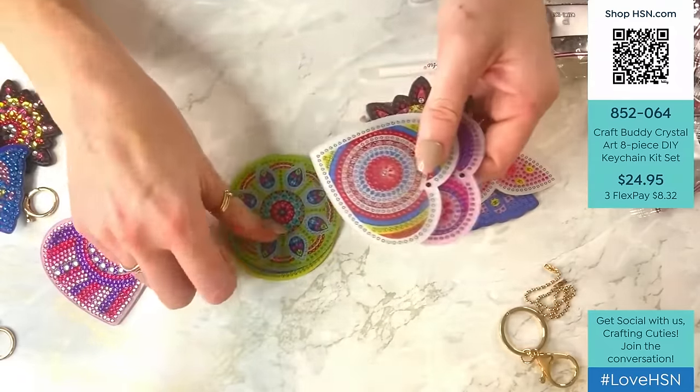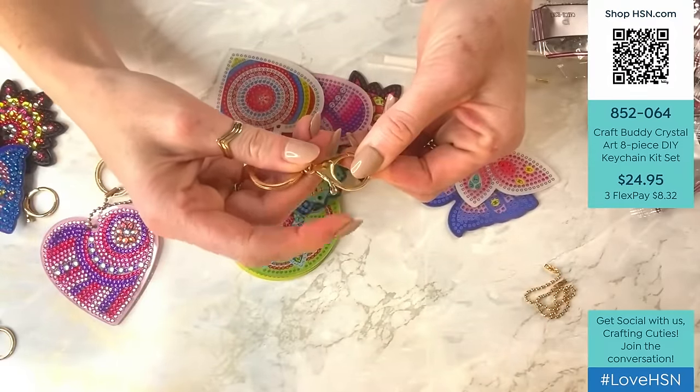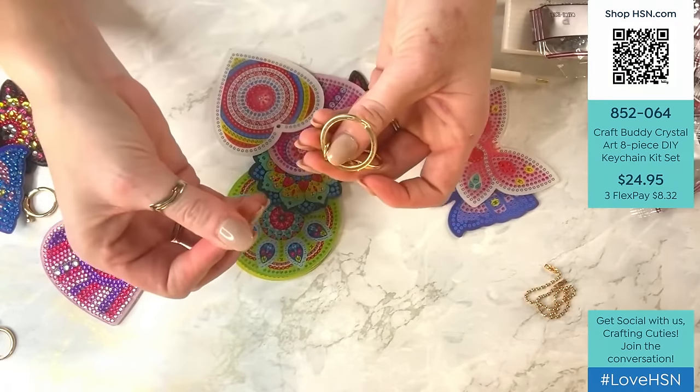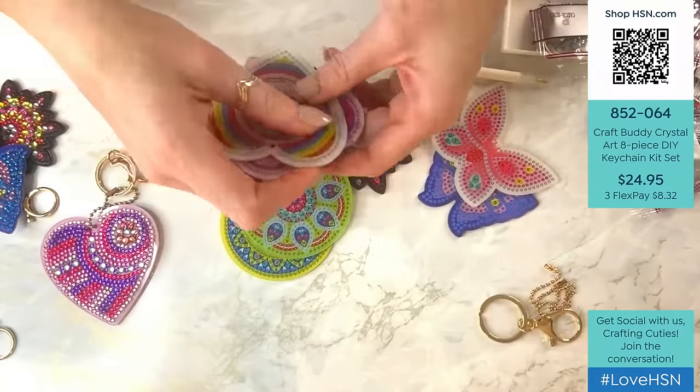You can of course use them as keychains, because we also have not only the loop to go onto any of your chains, but you've got the key ring holder on there as well. So this could be functional, and that's where the crystal art sealer is going to come into play.